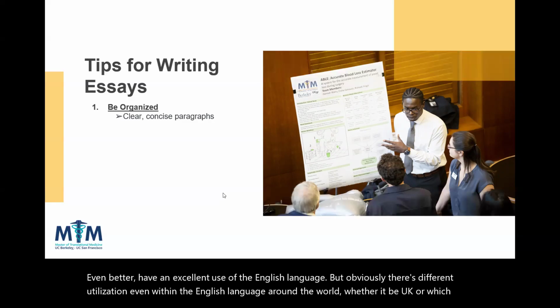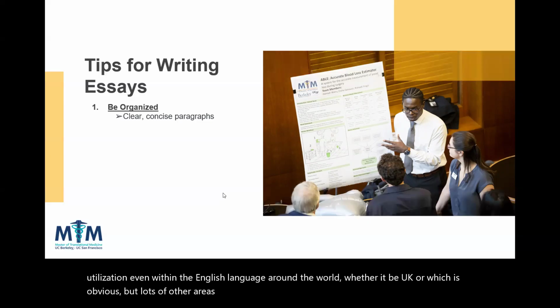who have an excellent use of the English language, but obviously there's different utilization even within the English language around the world, whether it be UK, which is obvious, but lots of other areas. So please don't worry about things like that. We really value your authentic voice. It really comes through when you spend that time.